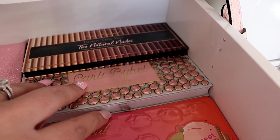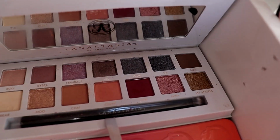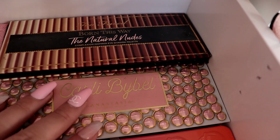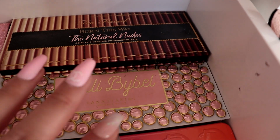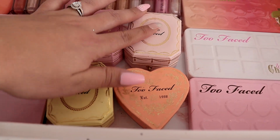And then I have a Carli Bybel palette from Anastasia. Honestly, I really don't use this palette just because of the colors. I feel like this is more for fall. But I just love the packaging. It's super pretty, so I keep it up here just for looks. And then I have my highlighters.